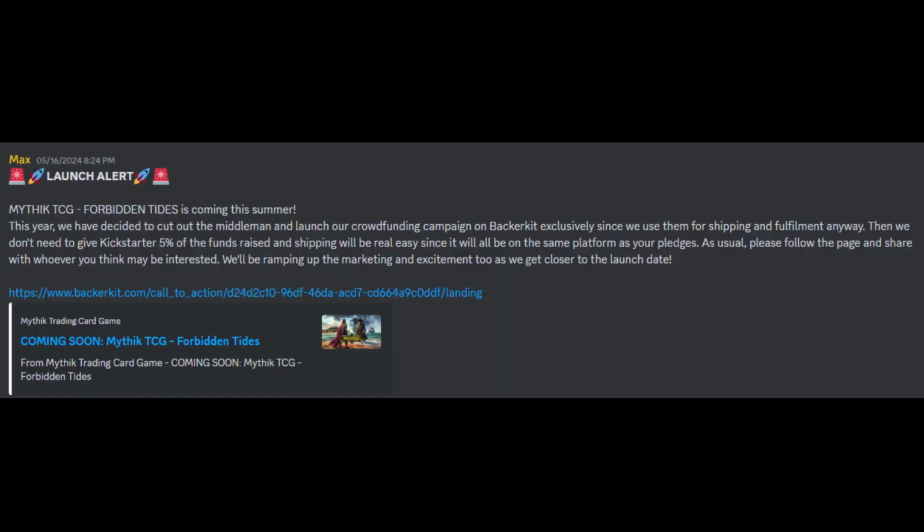If we take a look on the screen here, I've got the Discord pulled up, and it says, Launch Alert, Mythik TCG Forbidden Tides is coming this summer. So the name of the set is Forbidden Tides, and it's going to be centered and catered to Sea Devils, an archetype that we've seen introduced in the last month or so. It's going to feature a lot of pirates and creatures of the deep, including the Kraken, which we have seen a card in, I think in Ancient Legends. It may have been reprinted in Twilight Immortal as well, but it's making a comeback, and they're going to be a little bit more special this time. I'm seriously excited for it.